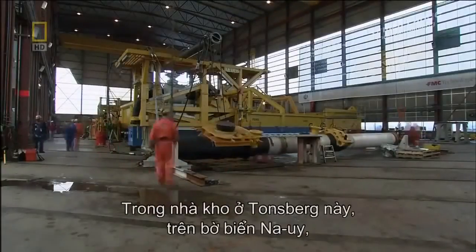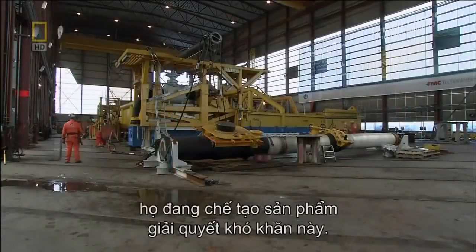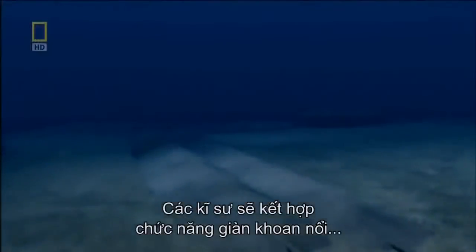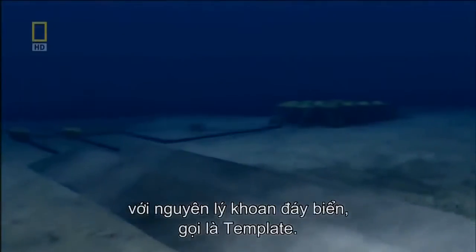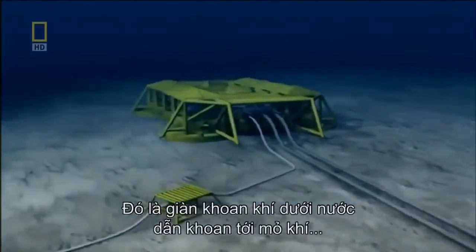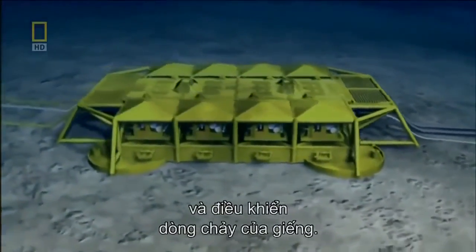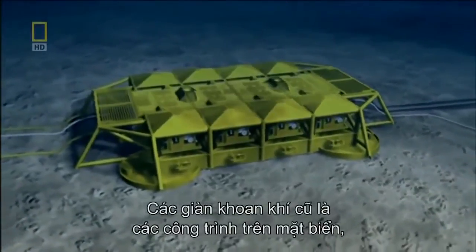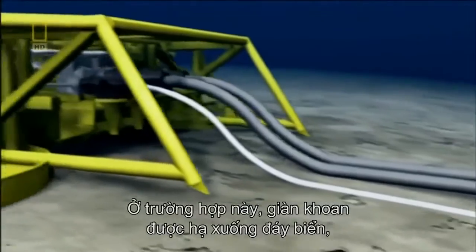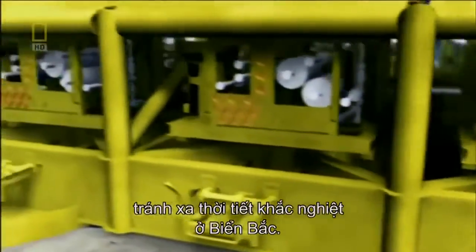Inside this warehouse in Tonsberg on the coast of Norway, the key to solving this engineering challenge is built. In a daring move, the engineers combine the function of a surface platform with a seabed drill guide. Called a template, it's essentially an underwater gas platform that will guide the drills through to the gas field and control the well flow. Conventional gas platforms are surface structures manned by an army of workers, but in this case, the platform will be dropped onto the seabed where it's clear of the wild North Sea weather.